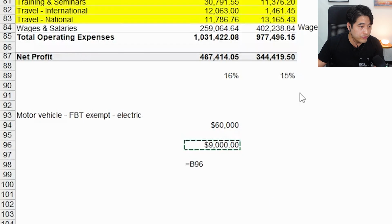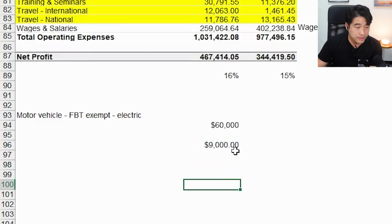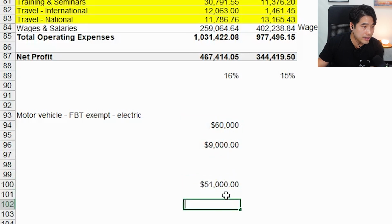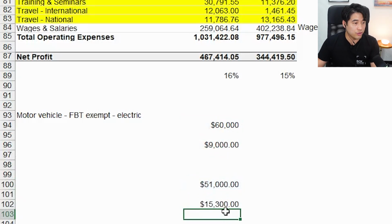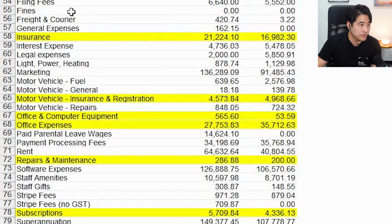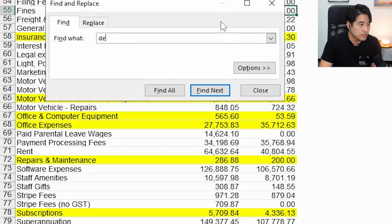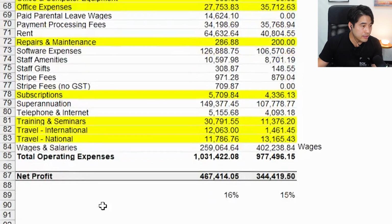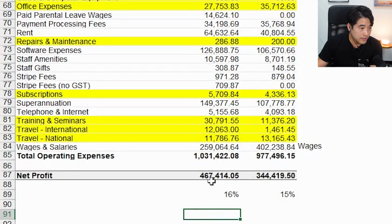Yep, so I was wrong. 15% you get to claim upfront, and then after that you get to claim the 30% of the running balance. So that's what you can claim against your P&L. So the next year after that, you can claim 30% of this. That's how depreciation works. So you get to claim that, and that goes into here in depreciation. I don't have depreciation here because I removed it, but then it will basically come off your profit.